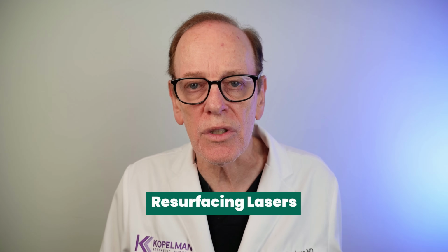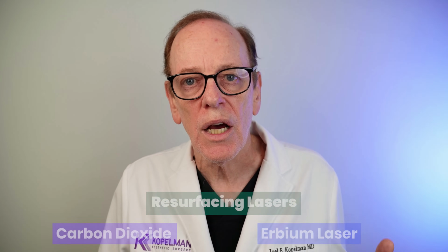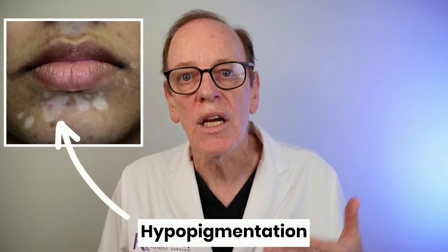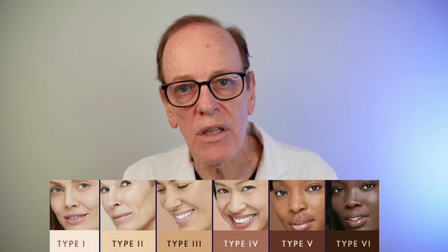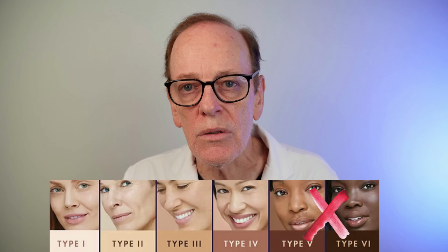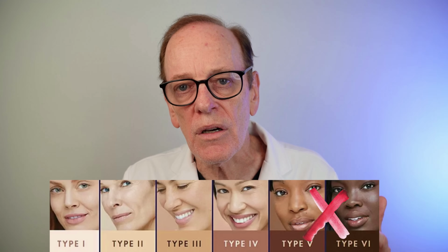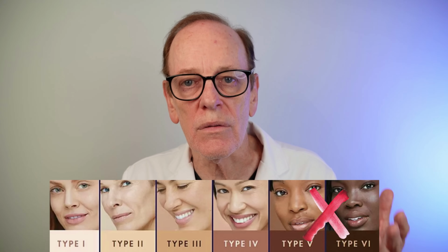Now, in terms of resurfacing lasers, there's carbon dioxide lasers and erbium lasers. And carbon dioxide lasers do treat deeper wrinkles, but the downside of that is it can cause hypopigmentation, sometimes even hyperpigmentation, meaning the patient can react and become darker in color depending on what shade their skin starts with. If they're a Fitzpatrick 5 or 6, these lasers are not ideal for them because the amount of heat delivered to the skin causes hyperpigmentation or sometimes hypopigmentation. So lasers do play a role because they can smooth out superficial lines and wrinkles, but they are not a panacea for everybody. But if they're used correctly in the right setting, they certainly are important tools.